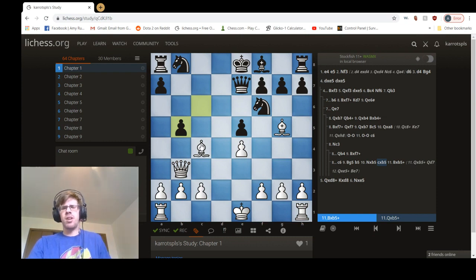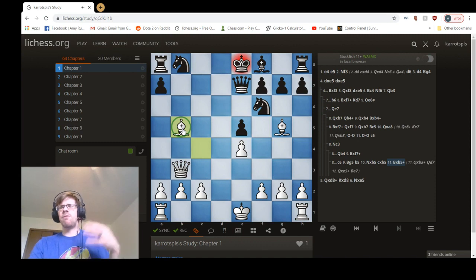And in general, when you're starting an attack like this, you do want to start your attack with the weaker piece and then finish the attack with the stronger piece. So this is what we see here. And black defends with knight b to d7.